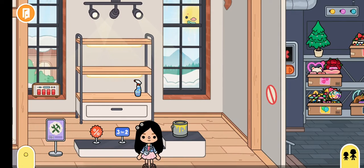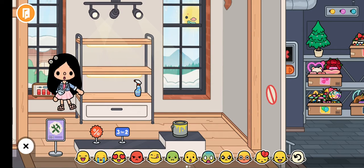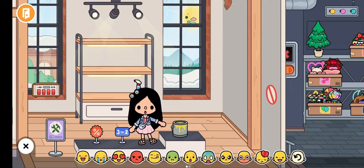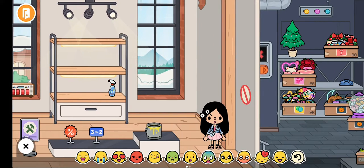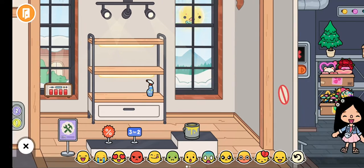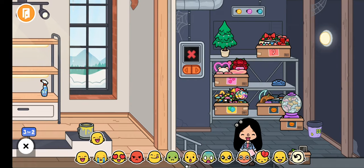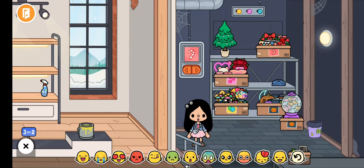Oh, I want to see this. Oh, what is this? It looks like a place. It looks like this place is empty. Maybe let's get a shop in this mall. Yeah. So we got some stunts here. Ooh, we got a little shelf thing. I think this is where they put their stuff. And what is this X thing for?